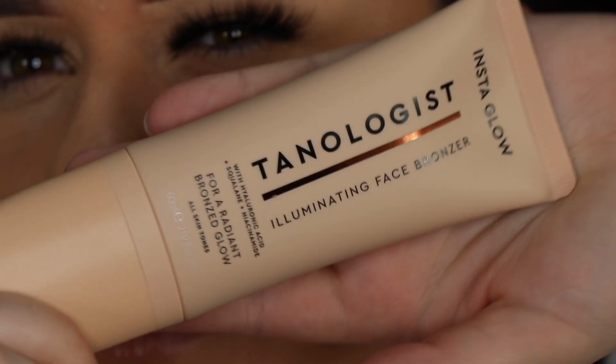Anyway, that's how it looks there. It's quite cool. I'm actually quite excited about that one. I feel like I do want to give that a go. I don't wear makeup on the daily, so I'm after a product that I can just slap on really quick and it makes me look a bit more alive, you know?